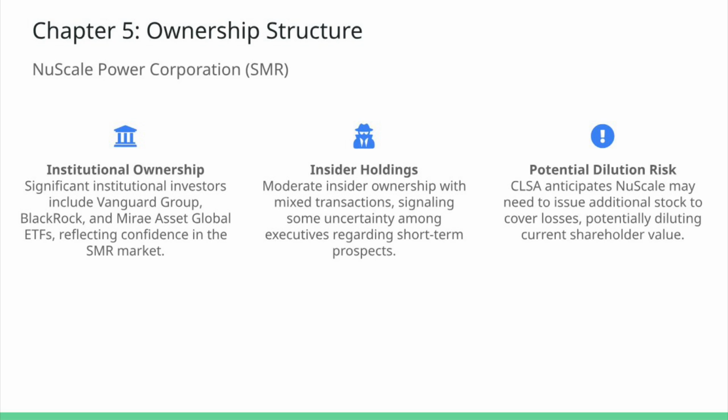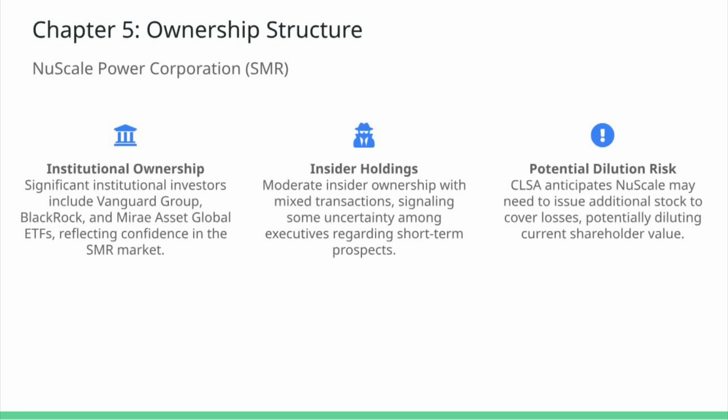But what about the folks on the inside, the company insiders? What are they doing with their shares? Insider activity can be a valuable signal, but it's important to analyze it carefully. We've seen a mixed bag of insider transactions at NuScale, some selling and some exercising options. Okay, time for another quick explainer. What's the significance of insiders selling versus exercising options?